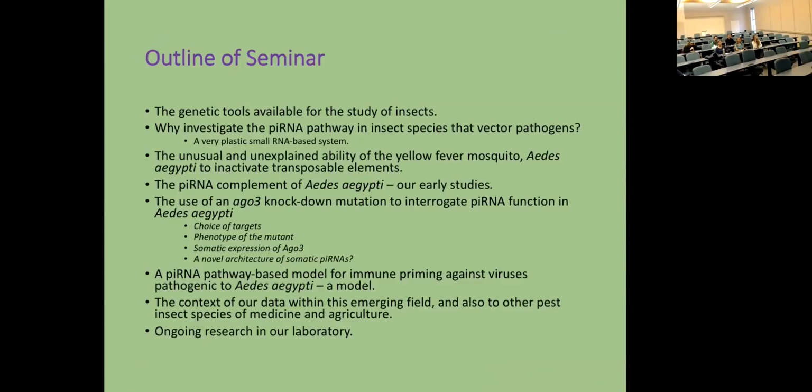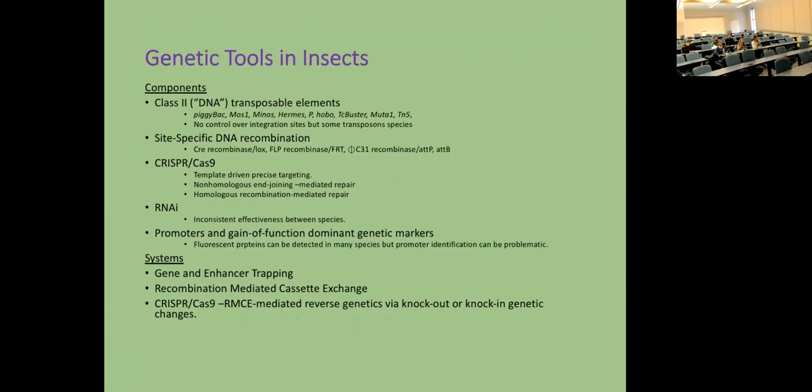And then most of the work, or most of the talk, will be on a recent student from the lab who defended successfully last June called Michael Ham, who really started then to do some, I think, nice work on shedding light on this system. I'll then finish with a model. I'll talk about where these data fit within this small emerging field, and then conclude with ongoing research. And I'll keep my eye on the time so that I might skip some things if I see myself running out of time.